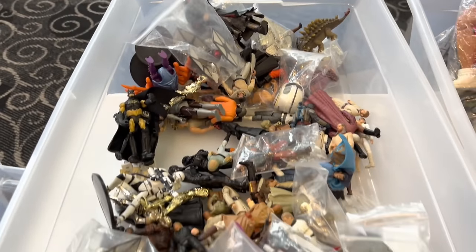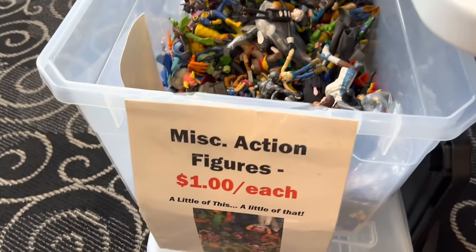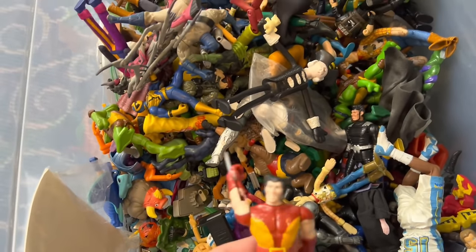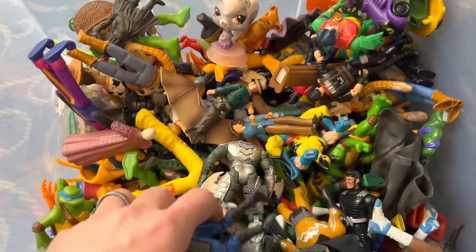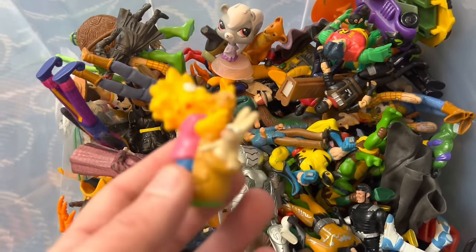All right guys, so this is dollar action figures here and in here. Just so much, only a dollar. The question is, can we find something good? Oh, this is cool. Check out that Lisa.